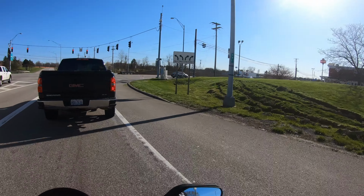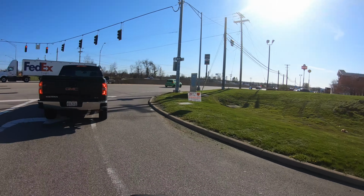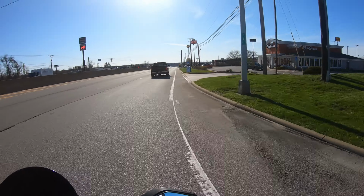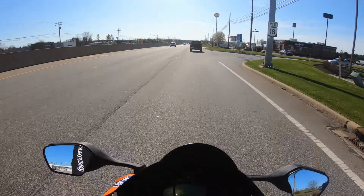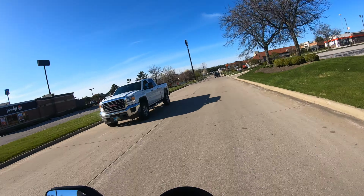I'm hoping this goes really well, because I want my fairing. I hate this fairingless look on this bike. And again, you guys know my reasons, and one of them was a pretty legit reason, that I paid the amount of money I paid for this bike.